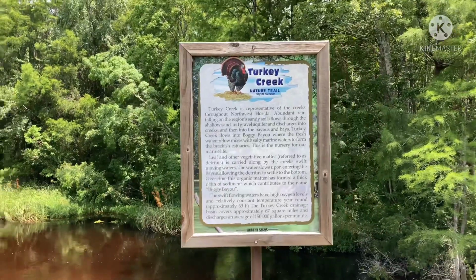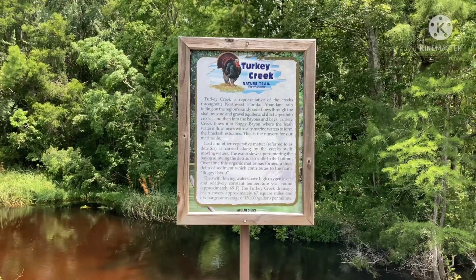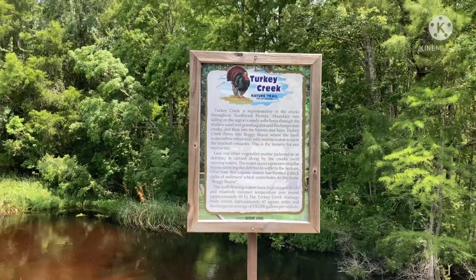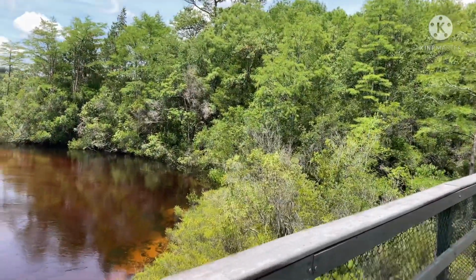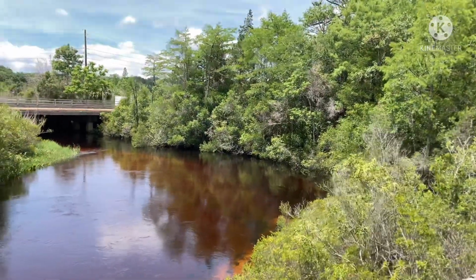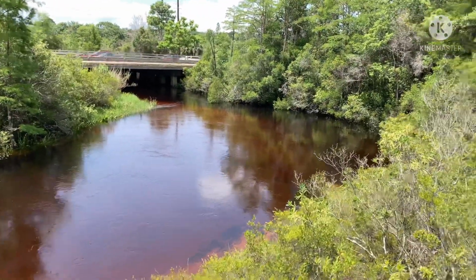They have these little placards throughout the park. This one already mentions that the temperature of the creek stays approximately 69 degrees year-round, which today it's just close to 90 here in June. So it is a really, really nice reprieve from the heat that we have around here.